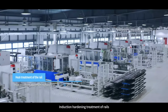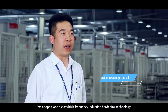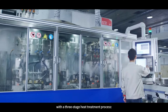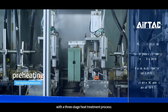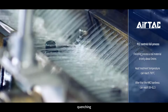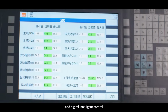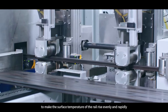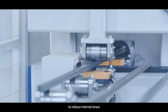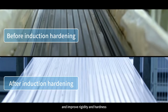Induction hardening treatment of rails. We adopt the world-class high-frequency induction hardening technology with the three-stage heat treatment process: preheating, heat treatment, quenching, and digital intelligent control to make the surface temperature of the rail rise evenly and rapidly, to reduce internal stress and improve rigidity and hardness.